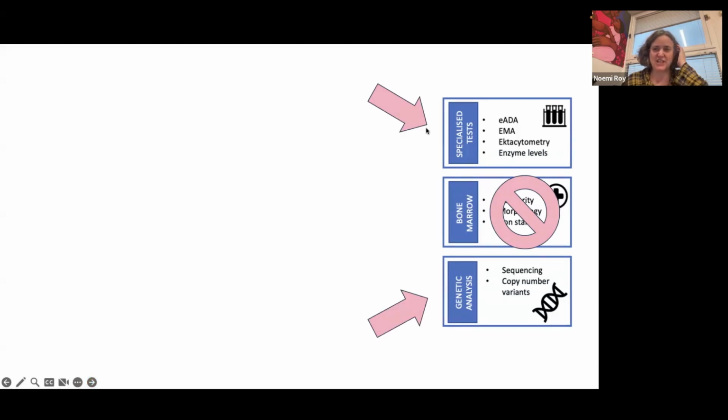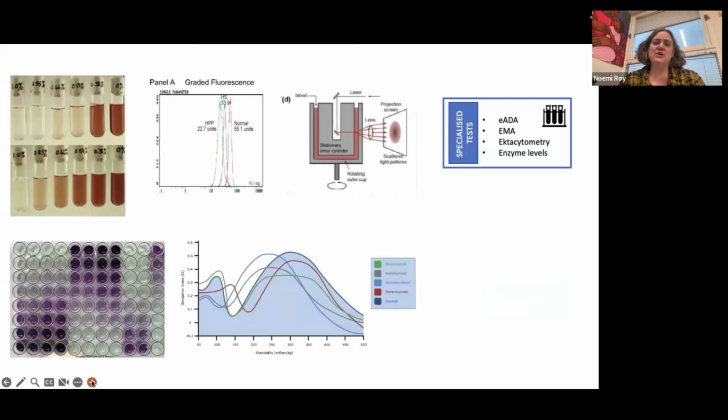Then you're left thinking, should I go straight for genetics or should I start with these specialized tests? So what are the specialized tests? You might be doing some osmotic fragility testing. You might be doing EMA dye binding. For some of the red cell membrane disorders, you could do ektacytometry, which is shining a laser at red cells that are being spun very quickly to look at their deformability. You might be doing enzyme assays.